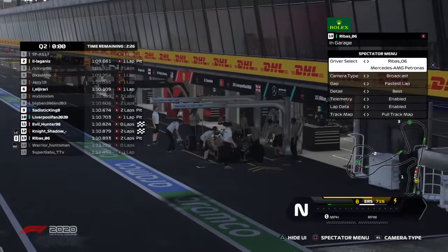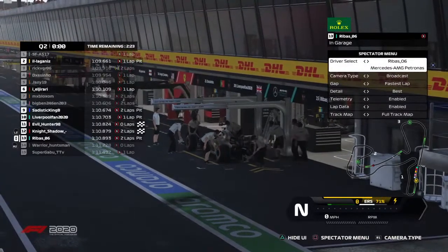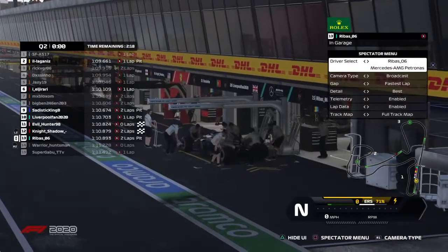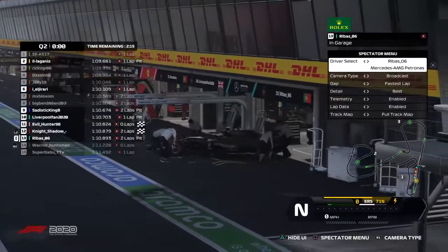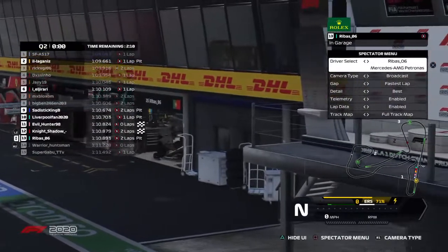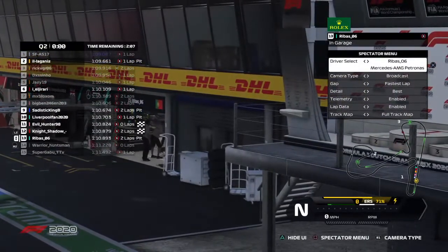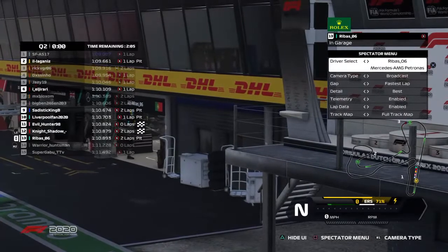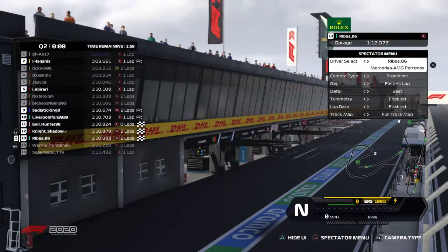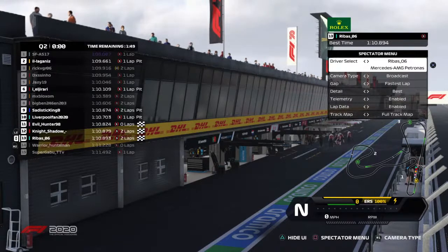Night Shadow, who got a very respectable points finish in Hungary, qualifying down in 12th place. Evil Hunter only managing 11th, the race winner last time in Hungary, also knocked out. And Rebas down in P13 in the Mercedes. So a couple of surprises on the cards in the second qualifying session. The Haas of Warrior Huntsman, the Alpha Tauri of Super Gabu, the two drivers joining those two in heading out of qualifying.